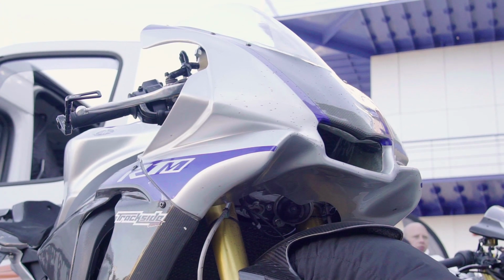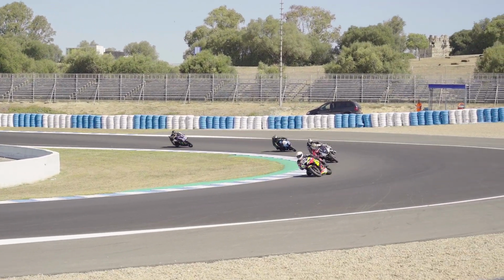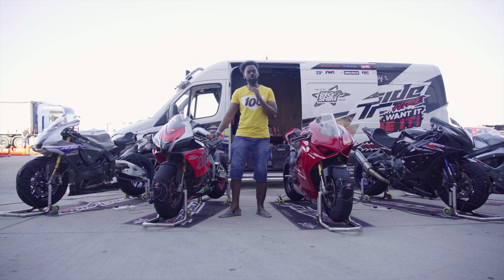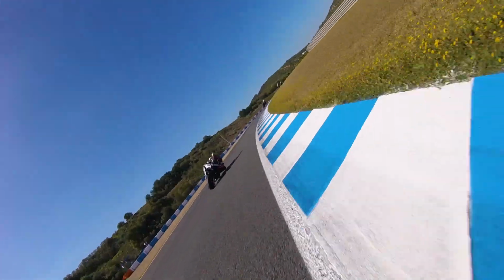2nd place was the R1M. Such a great bike to ride. You could do whatever you want. I think anyone could jump on that bike and go fast. It's so comfortable. And you can put a good lap together.